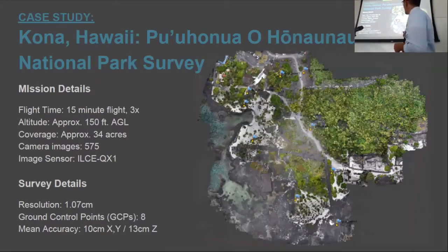So this was a project that we did last year. This was in Kona, Hawaii, at Pu'uhonua o Honaunau National Historical Park Survey. I will refer to it as the Park Survey after that. But we flew this in 3 flights, primarily because the park was open at the time. In 2012, the National Park Service explicitly said that no drones are to be flown over a park for any reason. So this was actually the first FAA sanctioned flight over a national park since that ban went into effect. So that was kind of an exciting moment for me.